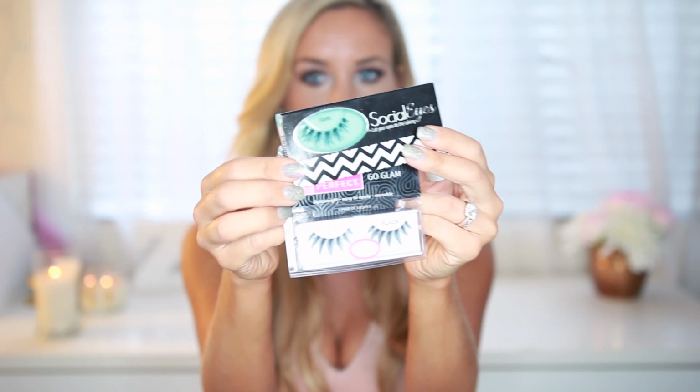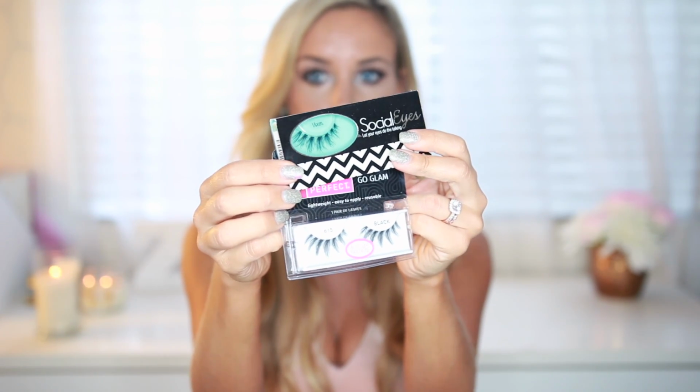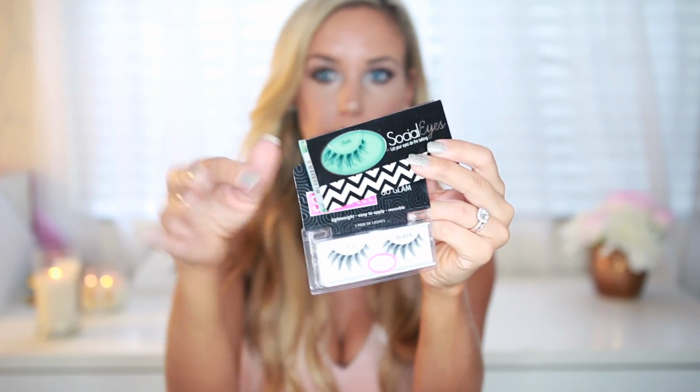I also love the Ardell 615s, which have a similar shape to them, but they're just a little bit more stiff. I love the Socialized Vixens because they're a little bit more wispy, and the 615s have the same feather look, but they're a little bit more straight, if that makes sense. This is what the two look like together. So you can see that they both have the very separated cool look to them, but this one's a little bit more stiff and this one's a little bit more wispy.